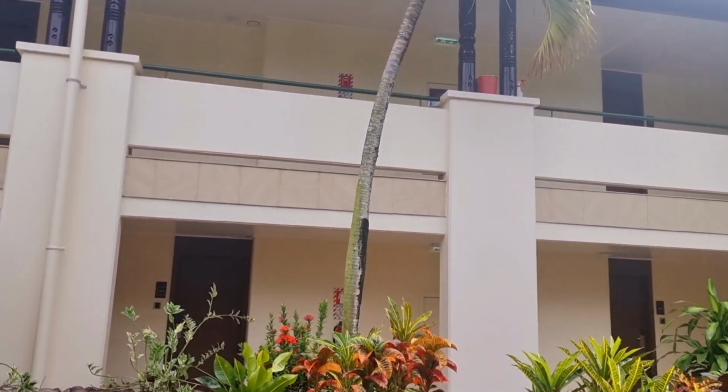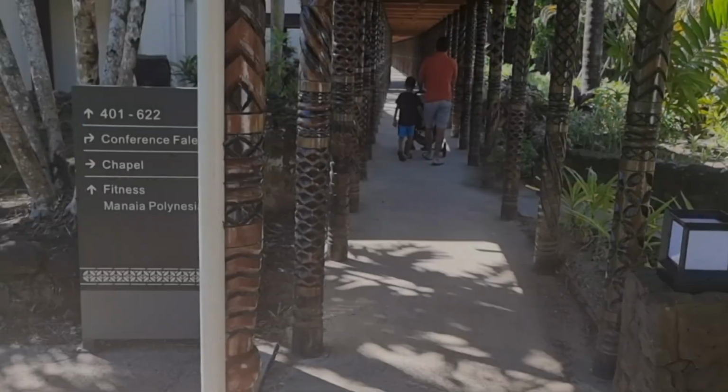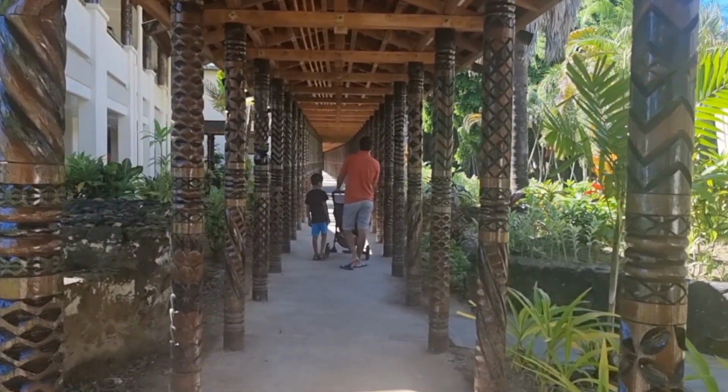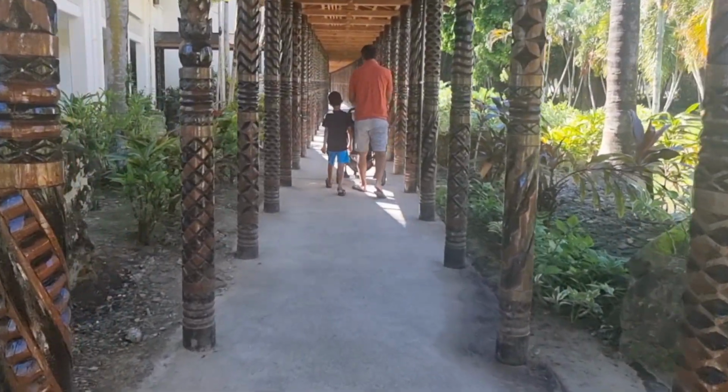The casino and gift shop are located just behind the restaurants, while on the opposite side you will find the gym and the Polynesian spa. It's about a 10-minute walk from the reception. So be ready for a little stroll through the resort grounds.